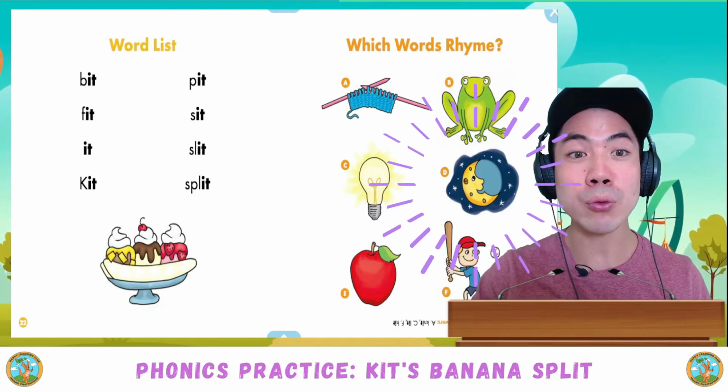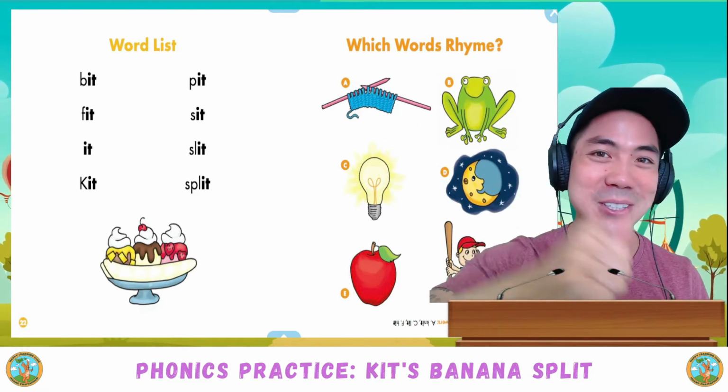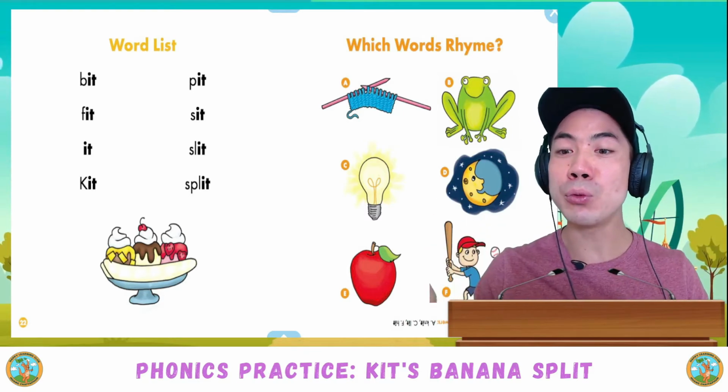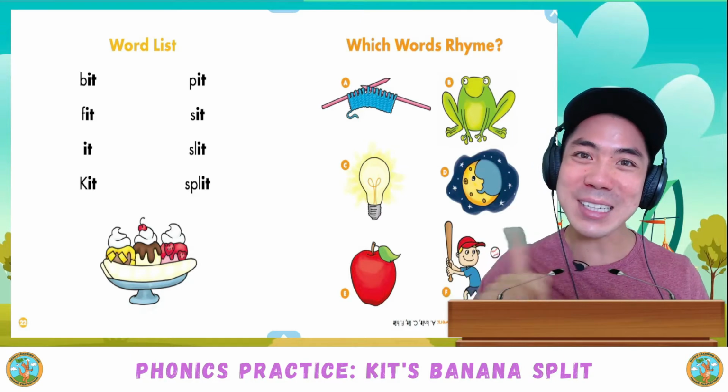Does moon rhyme with sit? What do you think? Good. It doesn't rhyme because moon has ending sound oon. Good job. The next word is apple.